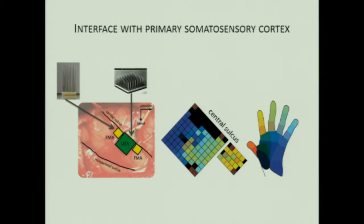So this is sort of a first pass. I'm going to show you this 2 more times. This is the first pass at showing you the somatotopic organization and how we can reconstruct it. By the way, if you have any questions, feel free to ask. Okay, so that's our neural interface.